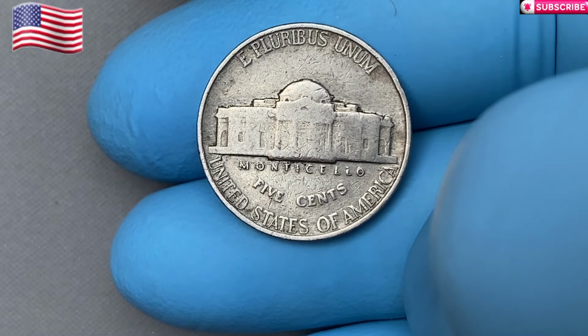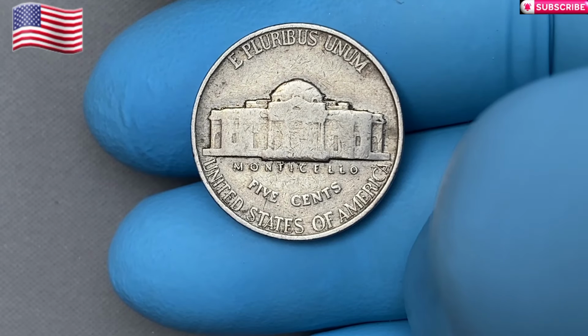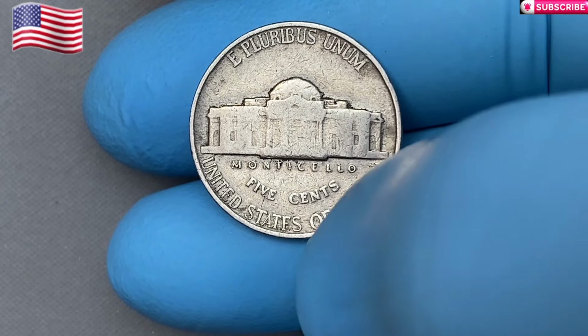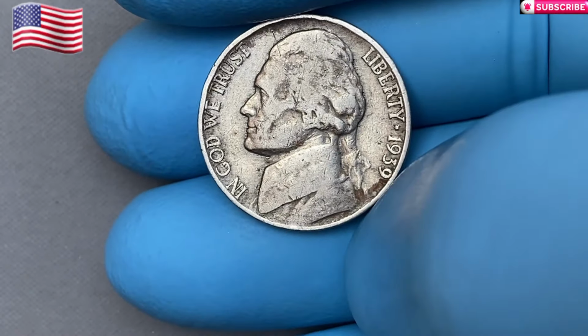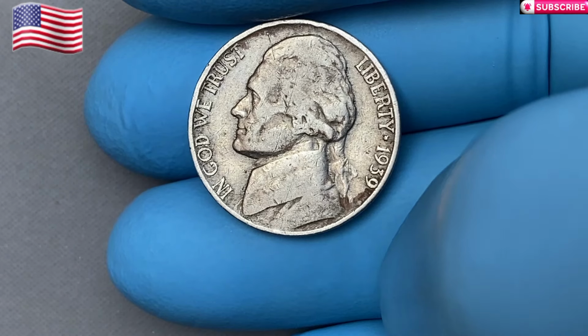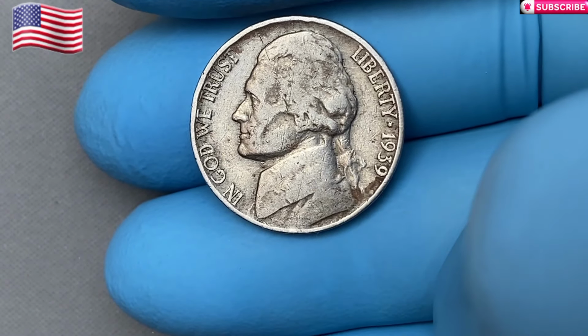Another key factor in value is condition. Coins that have survived in nearly flawless shape, with no heavy wear or damage, can fetch enormous sums at auction. Collectors and grading services use a scale called the Sheldon grading system, ranging from Poor 1 to Mint State 70. The higher the grade, the higher the value, especially for rare varieties.